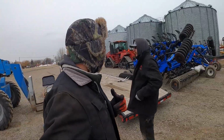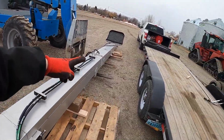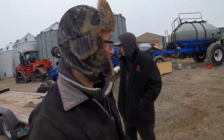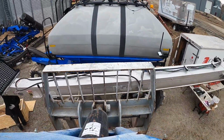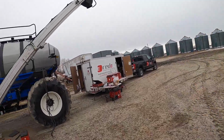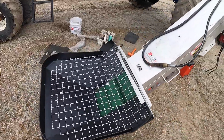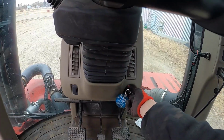Well, guys, we are finally ready for the grand finale. Right, Garrett? Yep. We got the conveyor all ready to go here, and we're gonna be using that telehandler to hang it right on that arm. What do you think, Garrett? Looks good. Yeah. Went up well, look at that. Beautiful. All right, time to test her out. Let's get the tractor started here.